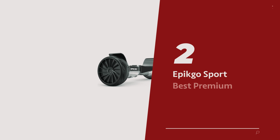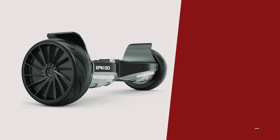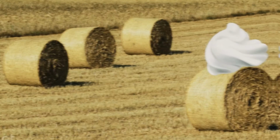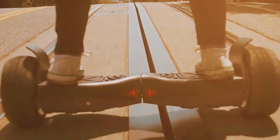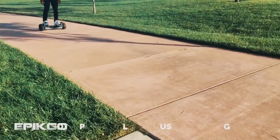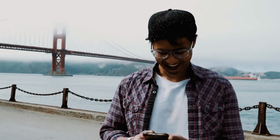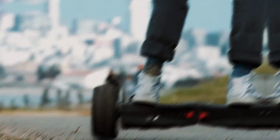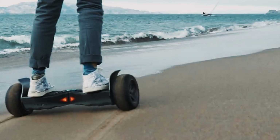Number 2, Epikgo Sport, our pick for best premium hoverboard. Are you on the prowl for a swanky hoverboard that's the cream of the crop? Well, feast your eyes on the Epikgo board. This hoverboard can zoom up to 10 miles on just one charge, giving you the ultimate riding experience. The classic model, with its all-road tires, is no slouch. But if you want to kick things up a notch, the Sport model is where it's at. It's faster, smoother, and meaner, making it the envy of the hoverboard world.